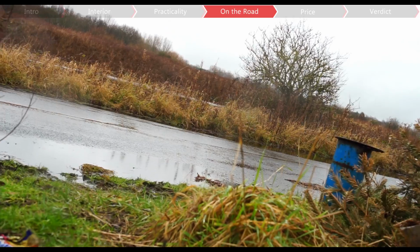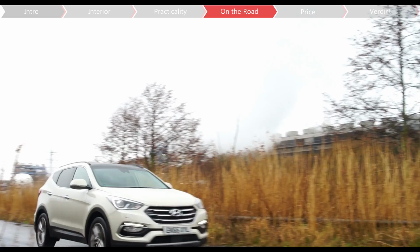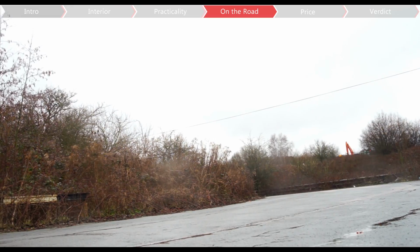As well as this smooth automatic gearbox, other features that help create a sense of luxury include a composite suspension that slurps up bumps with ease, and impressive road and wind noise insulation. And in fact, the diesel's pretty quiet anyway, especially when it comes to sitting in traffic.